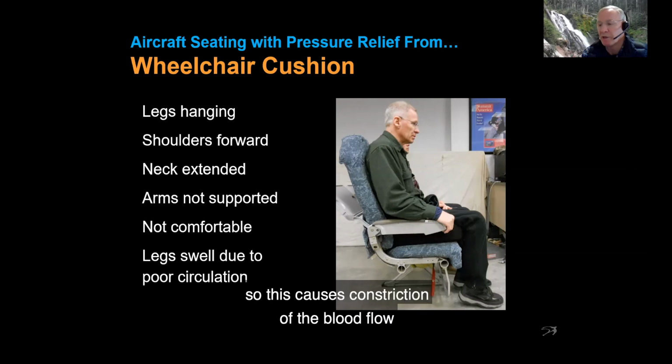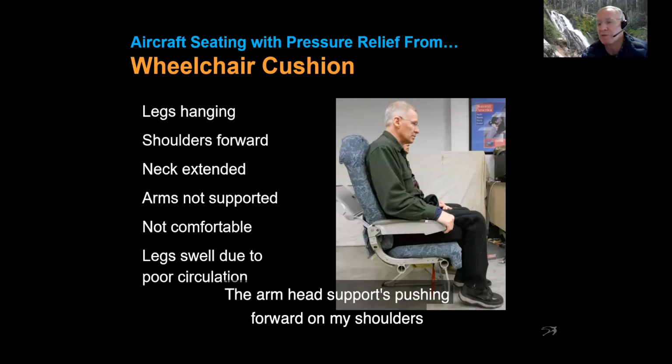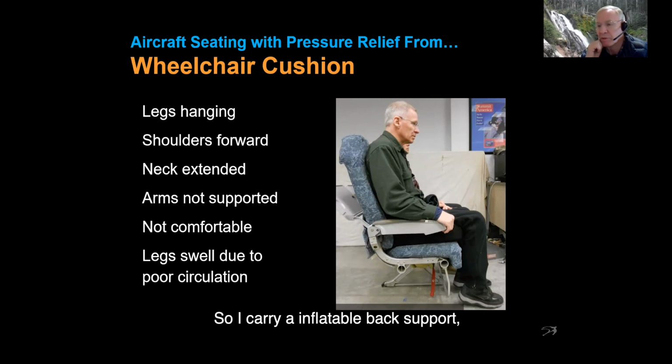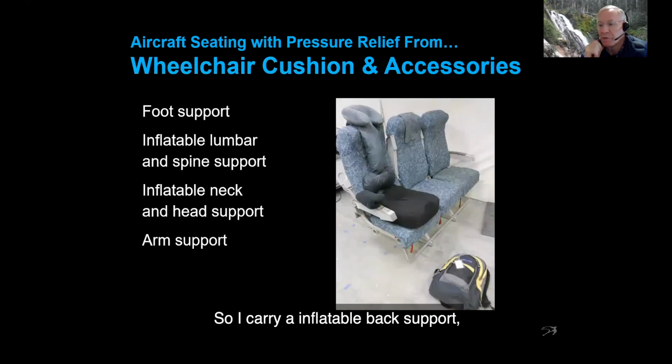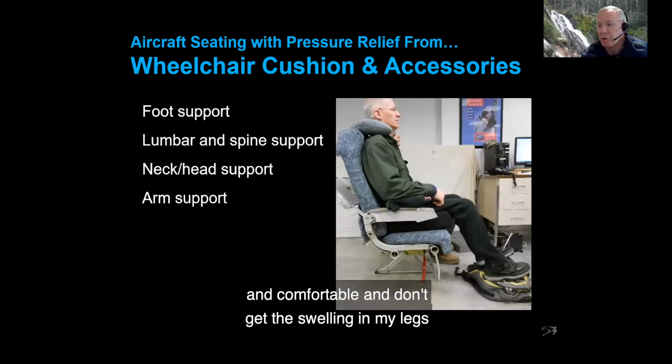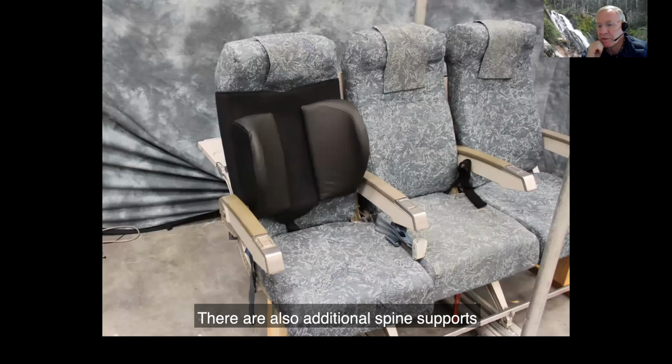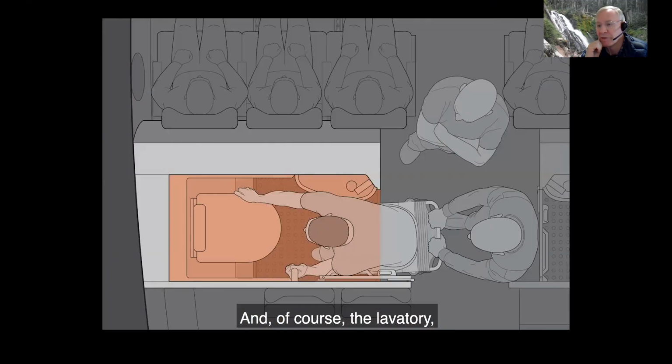My feet are dangling off the ground, so this causes constriction of the blood flow in my legs when this is happening. The armrest is pushing forward on my shoulders when I'm doing this. So I carry an inflatable back support, a neck support, a head support. I use my backpack as a foot support. So then when I'm sitting, I'm properly supported and comfortable and don't get the swelling in my legs with these extra pieces I carry along. There are also additional spine supports that can be attached to aircraft seating.